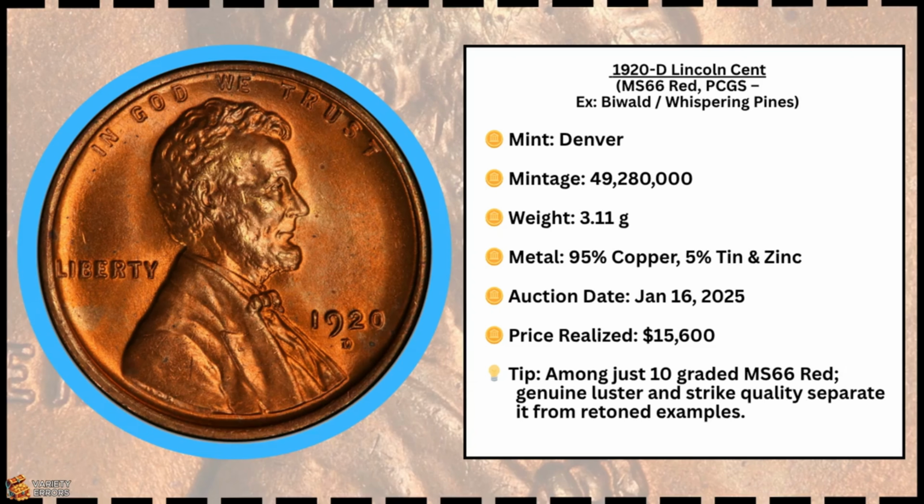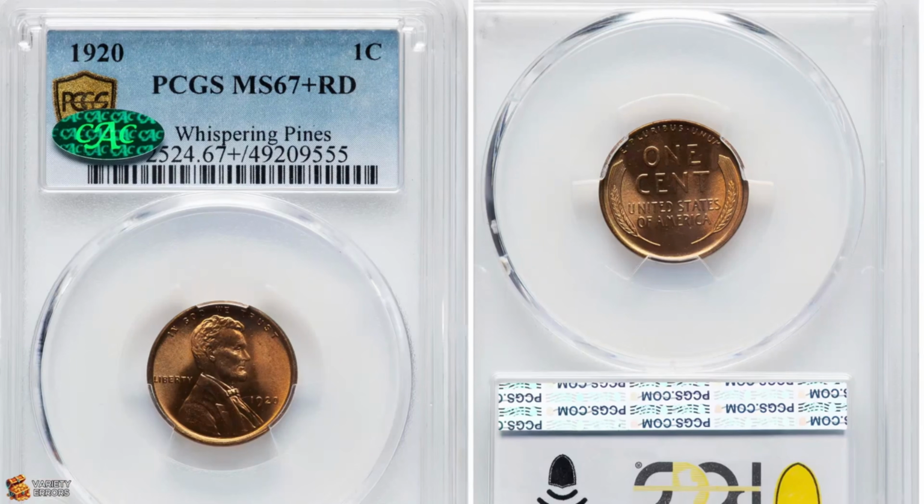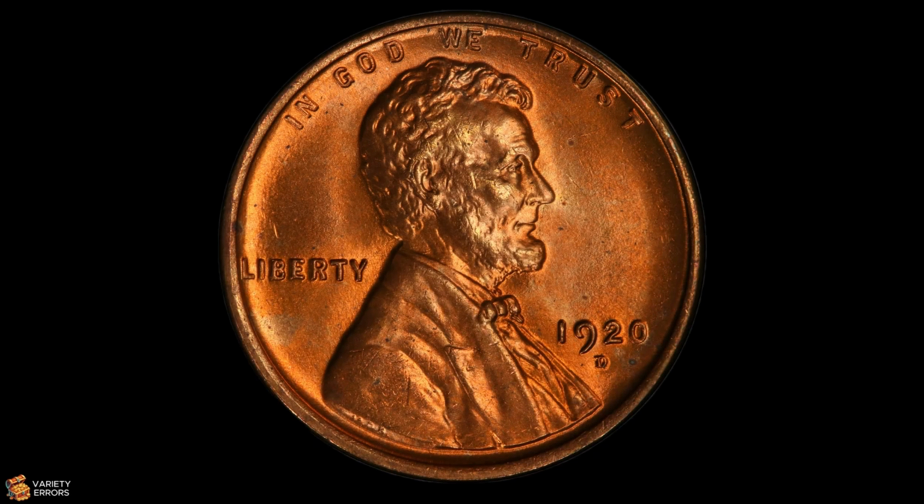The next one is from the Denver Mint, a 1920D graded MS66 red. It sold for $15,600 in January of 2025, and this Denver issue is known for soft strikes and dull toning usually. But this one being in a full red gem kind of prestige in that upper MS66 red condition really is kind of mythical. This coin is from the Bywald Whispering Pines Providence, so that adds to some of that value. It's one of just 10 MS66 reds that are certified. It has a great luster, it's really intense, and one of the biggest eye appeal and draws to this coin.